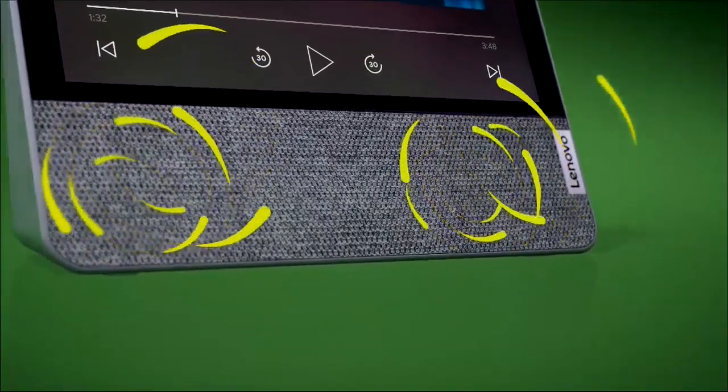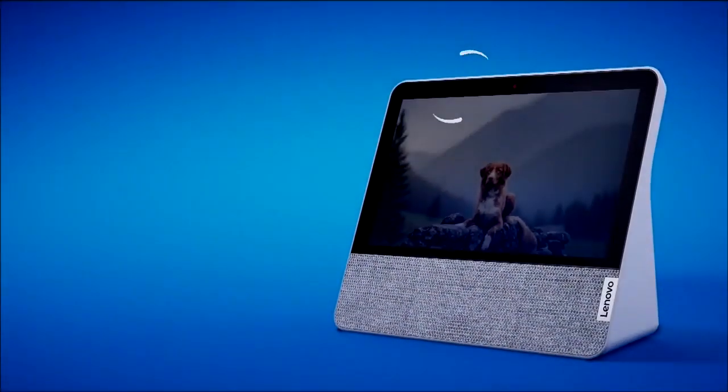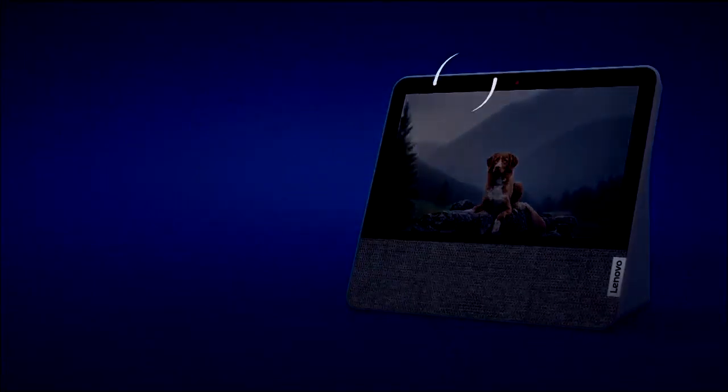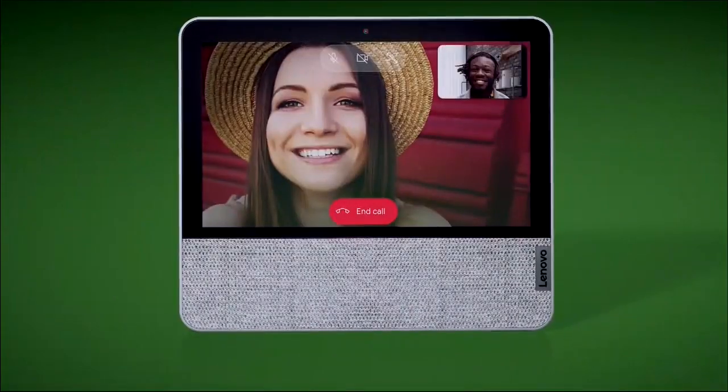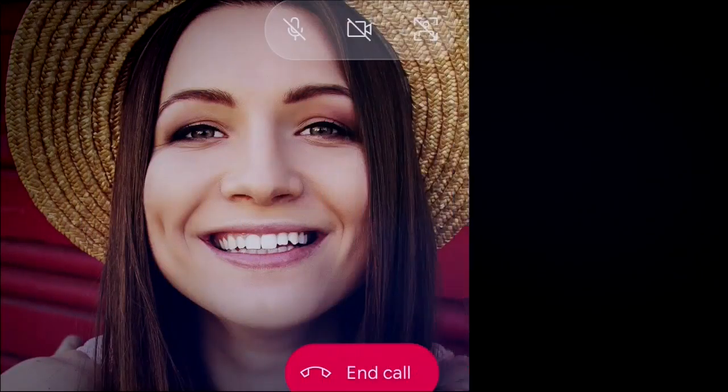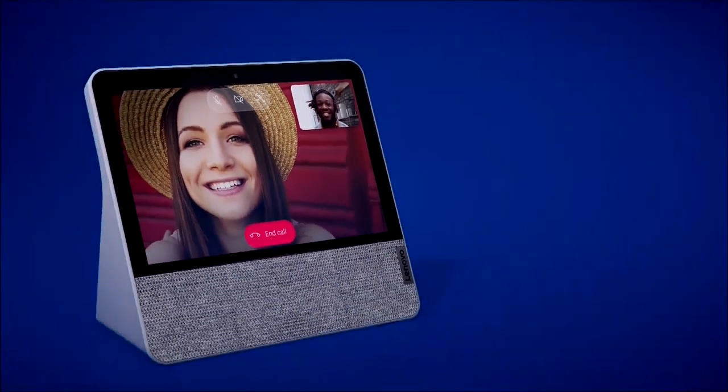The speakers have been moved to the front for a better audio experience, and it has an ambient light sensor for enhanced photos. You can make video calls with this. It's got a built-in microphone and a built-in camera, and if you want to protect your privacy, you can just turn on the mute button and close the camera shutter.